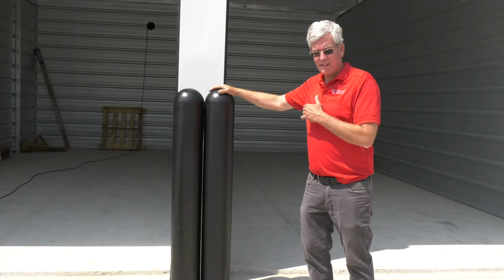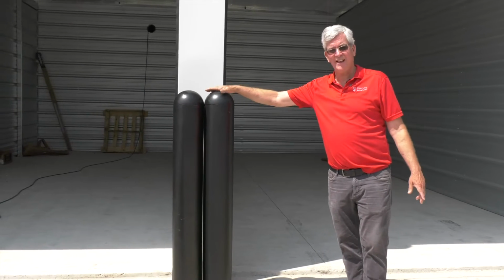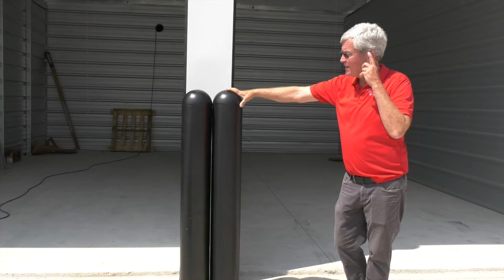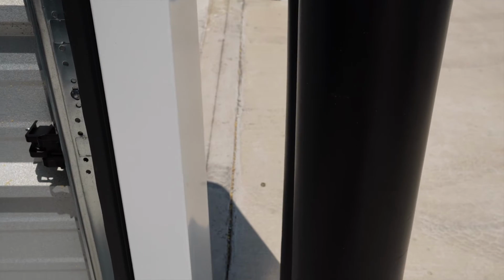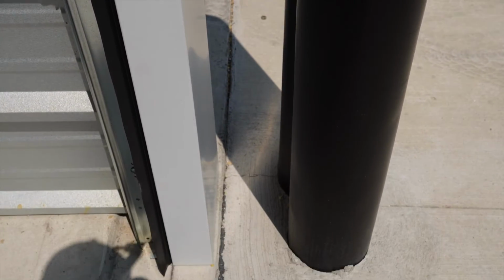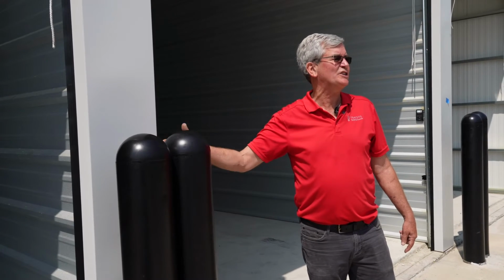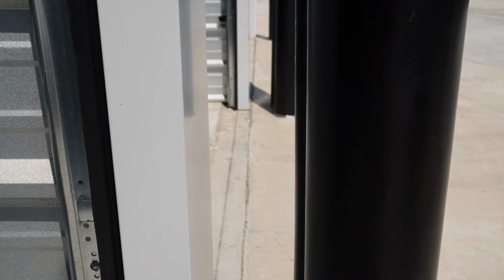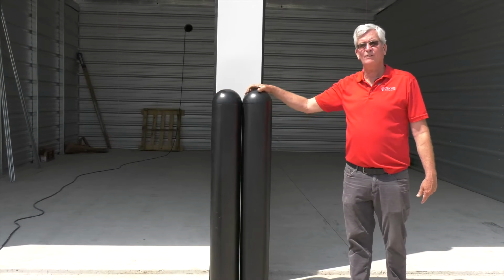Lastly, with these climate-controlled outside units, especially when you do the boat RV, I do recommend bollards when they can have backup space, because these are even harder to fix if you do dent a jam. So this is my preferred method. If you notice, they're two 6-inch columns. They're more than 6 inches in front of the jam so that you can replace this. And they are a little wider than the jam if you look at them. So this to me is perfect.